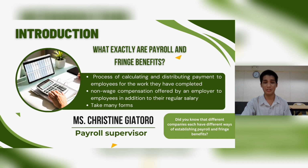Payroll and fringe benefits administration can be complex and time-consuming. Employers must ensure compliance with local labor laws and regulations. In addition to compliance, employers must also manage payroll and benefit data, such as employee information, pay periods, deductions, and taxes. These data can be sensitive and require secure storage and management. Employers may choose to outsource payroll and benefits administration to a third-party provider who utilizes software solutions to streamline the process and reduce administrative burdens.